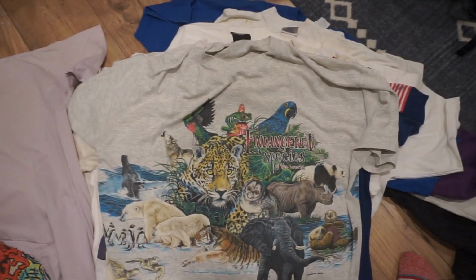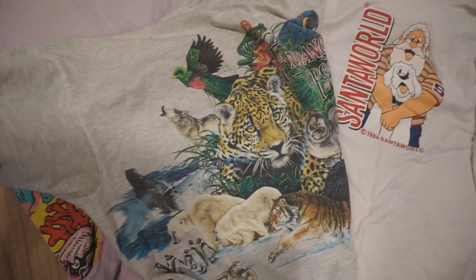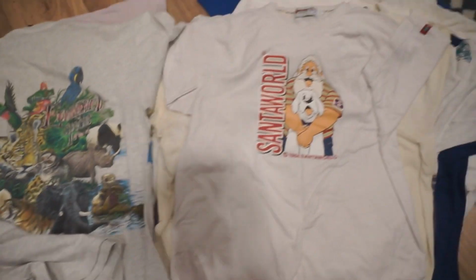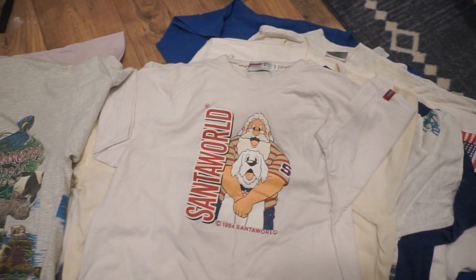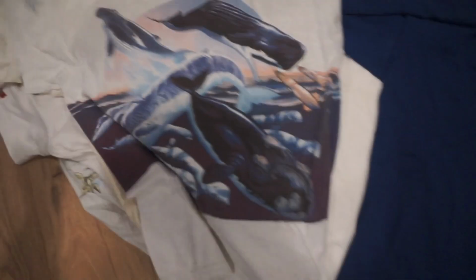We got this really cool endangered species. Kind of an all-over print, goes front and back. That one's one of my favorites. Old Santa World. Another really cool nature one. We got the whales on the front and the back.